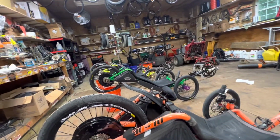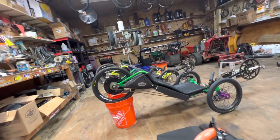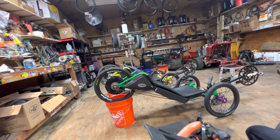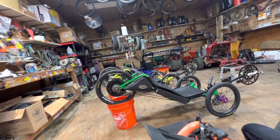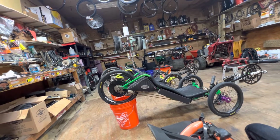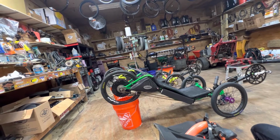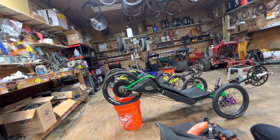So what I've noticed each time I've gone up with the voltage and bigger battery, like I said, is that the bike motor was a little cooler. The big thing was the torque and everything else.